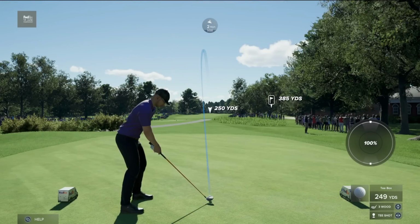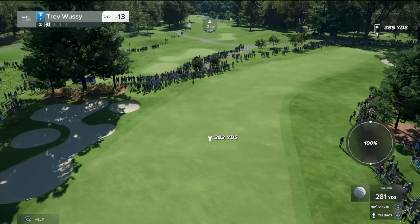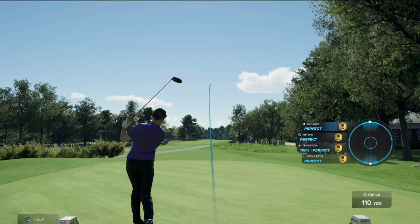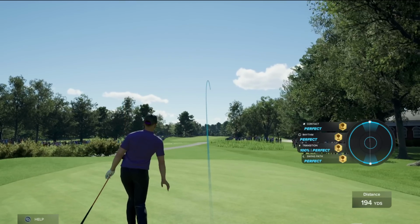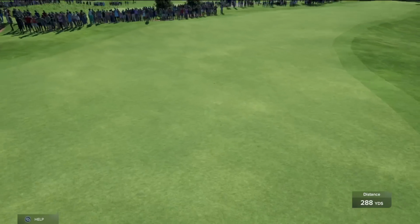Teeing off on the par 4 second. Kind of a surprisingly difficult tee shot. Not a very long hole, but the bunkers down the left-hand side, they're going to see a lot of action. Conversely, players will bail out to the right and find some really deep rough. It's a sneaky tough tee shot.